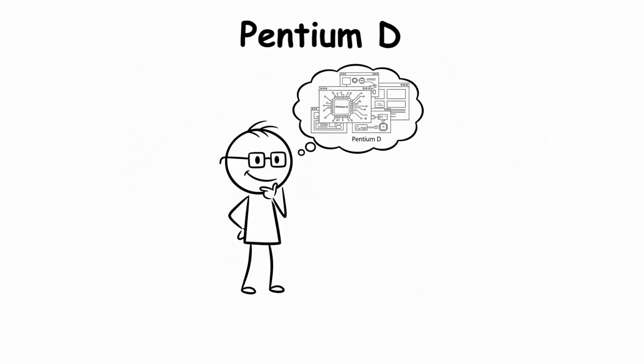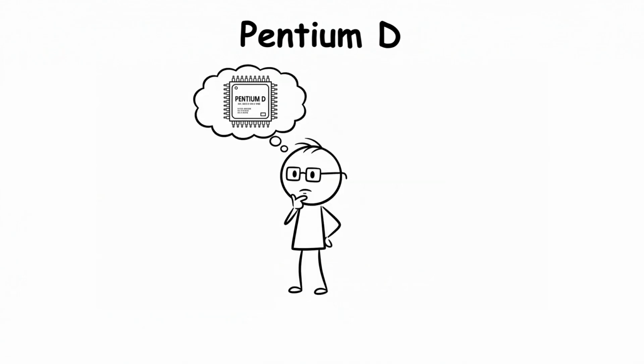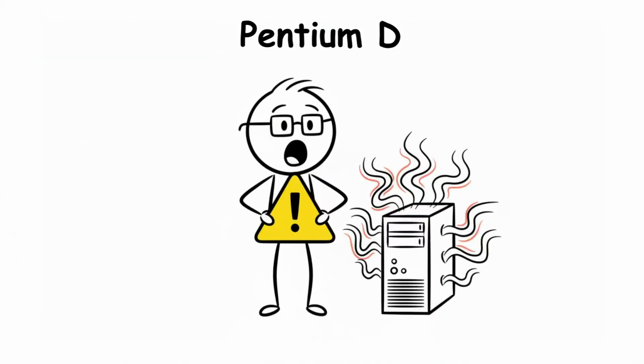Pentium D is remembered fondly by some as a transitional chip, a bridge between the glory of single-core speed obsession and the practical multi-core era, but mostly as a cautionary tale in thermal management and marketing overhype.